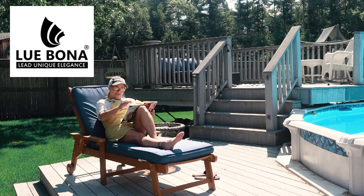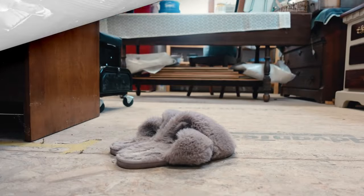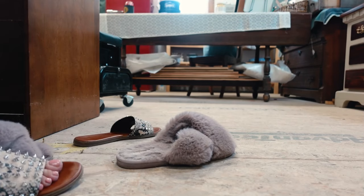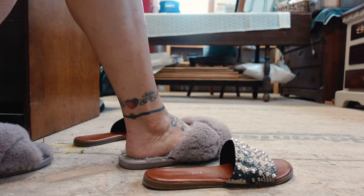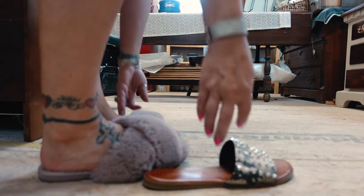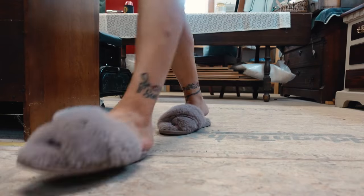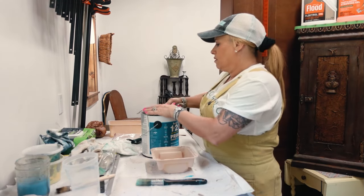All right, let's finish this piece up. I swapped out my good shoes for my fuzzy shop slippers, and I am so comfortable. Don't judge. I'm figuring out how to be fashionable and get my work done. And if it means having cute fuzzy slippers in my studio, that's how I'm rolling.